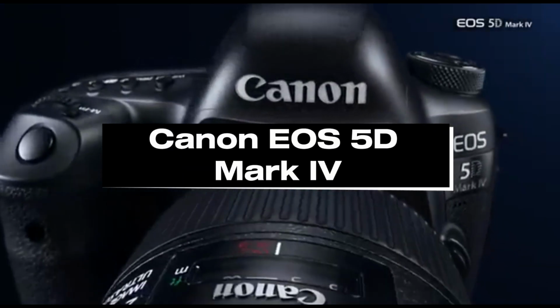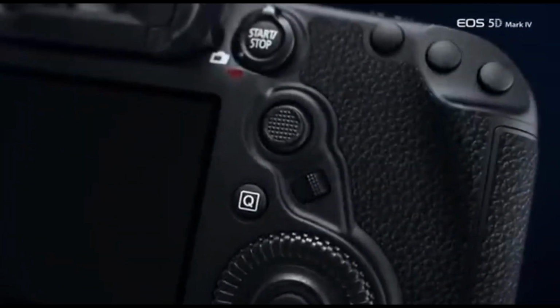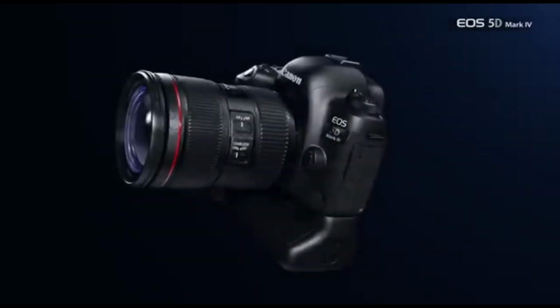Number 3, Canon EOS 5D Mark IV. The Canon EOS 5D Mark IV is a full-frame DSLR camera with outstanding image quality, adaptability, and sophisticated capabilities.